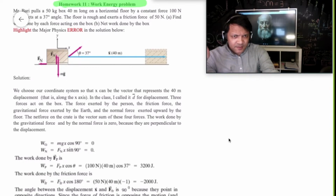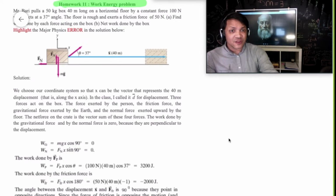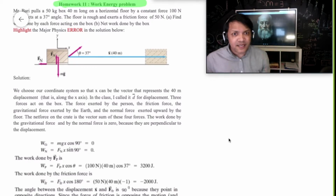Now, Mr. Barry knows that he needs to put some energy in the box so that it starts moving, but he cannot just put the energy into the box. So he decided to apply a force by pulling it with a string. He pulled the box at a 37-degree angle and applied 100 Newton force to the box. So he gives some energy to the box by applying 100 Newton force at a 37-degree angle.